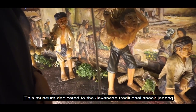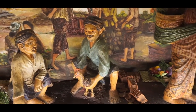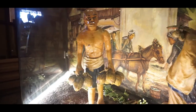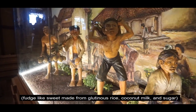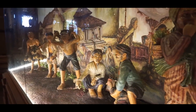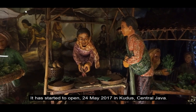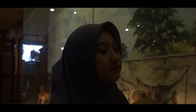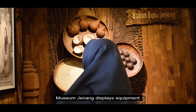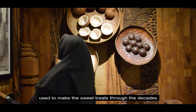This museum is dedicated to the Javanese traditional snack Jenang, much like a sweet made from glutinous rice, coconut milk, and sugar. It opened on the 24th of May 2017 in Kudus, Central Java. Museum Jenang displays equipment used to make the sweet treats through the ticket.